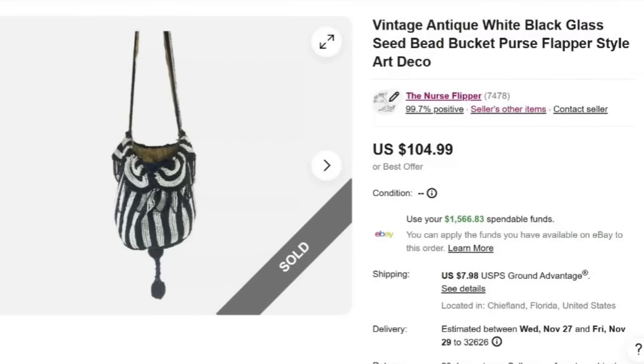Up next is one that I would pick up again for sure. This is a super cute vintage antique white glass seed bead bucket. I did send out a half off offer. So this one sold for $52. It was listed a little over a year ago.